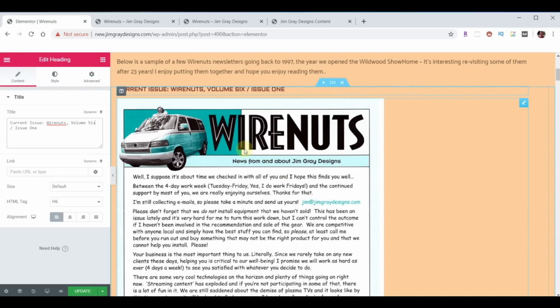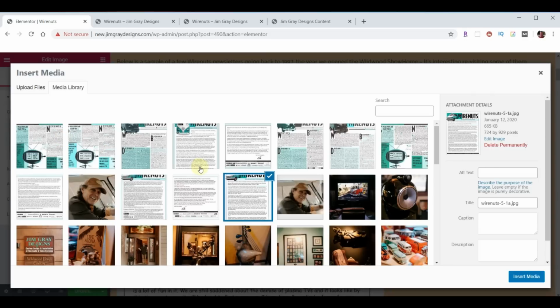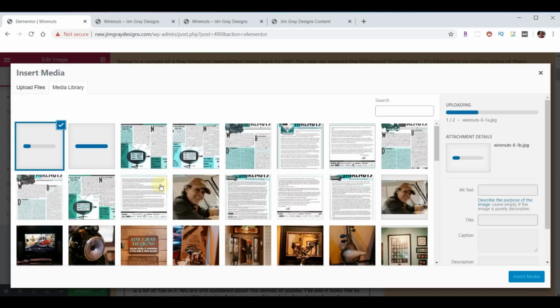And now we're going to click on that. We'll click on the image. And now we need to import the latest newsletter. So we go back to our content. The two red ones down here are the ones we want. So we'll drag those two over.